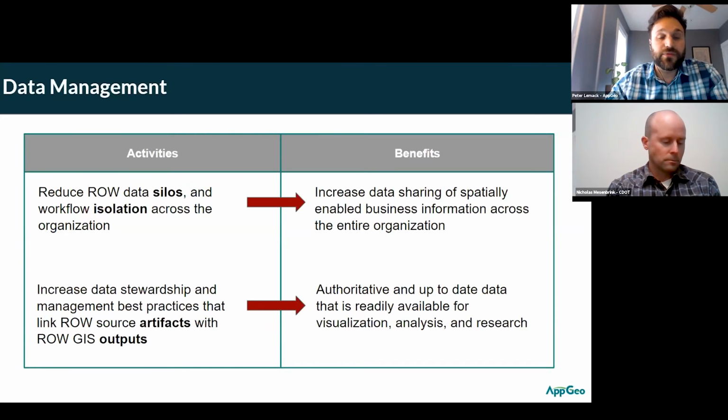Another activity, when you modernize your right-of-way, you're increasing data stewardship and management best practices that allow you to link the right-of-way source artifacts, those CAD files, those as-built, linking them to the right-of-way GIS outputs, the parcels, the lines, the polygons. And what that really leads to is authoritative and up-to-date data that's readily available for visualization, analysis, and research.